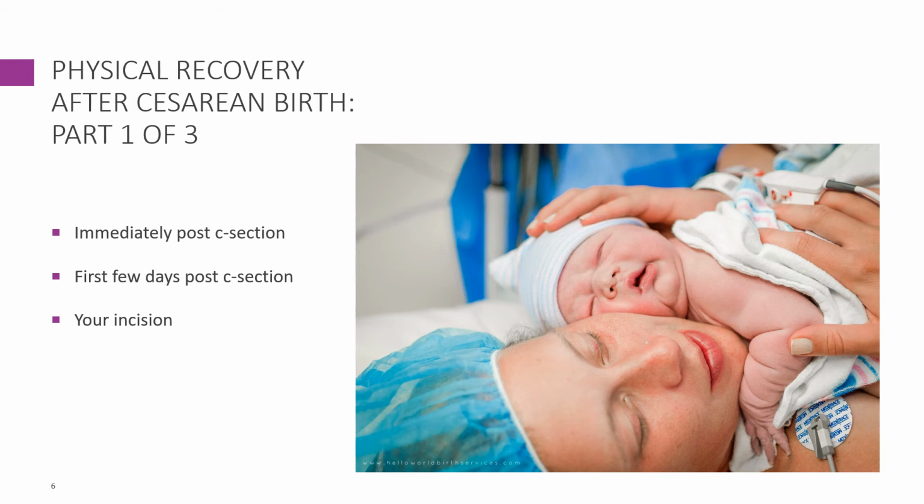One thing that surprises many women is the numbness and itching. Numbness after C-section is completely normal. This is supposed to go away within a few weeks, but doesn't always. It doesn't indicate that there is something wrong, but it's good to know.